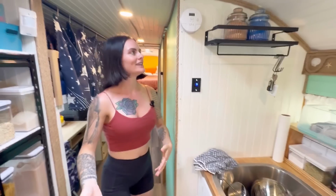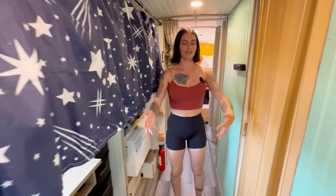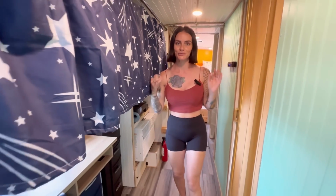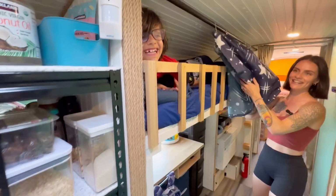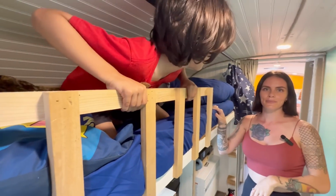So, and then as you come this way, this is like the hallway. You've got London's space over here, and then you've got the bathroom over here. And we'll start with London because he's in the bed and he's just really wanting to say hi. So here's London. Here's his bed.